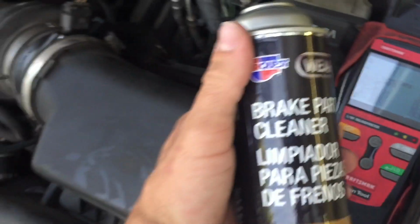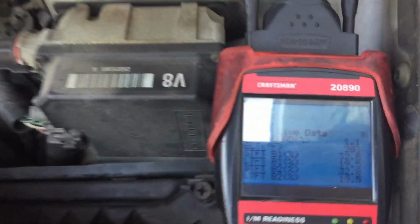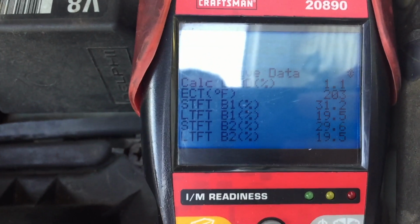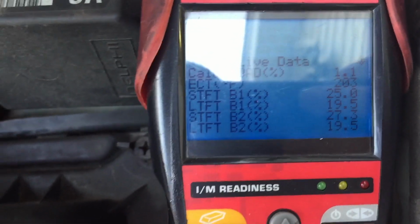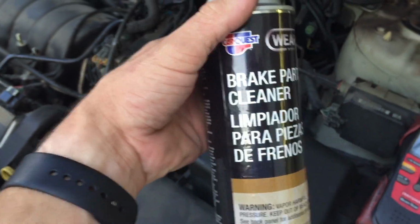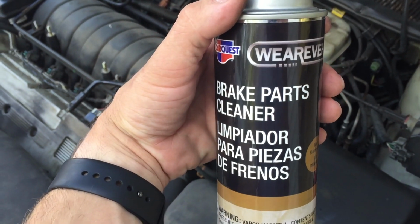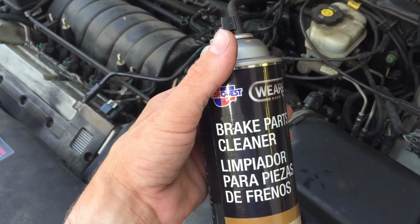Observe the readings on the scan tool while I spray this brake clean around the intake. They're changing. They're going down because the brake clean is serving as fuel to the engine to make up for the extra air that is leaking past the throttle body.